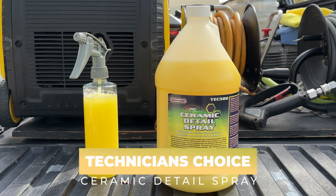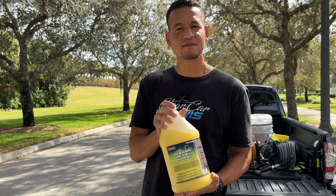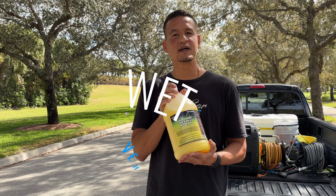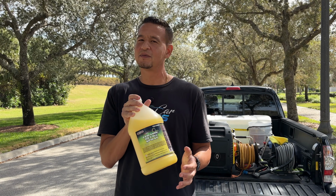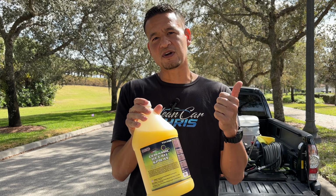Do you guys need quick and easy ceramic protection for your vehicle? One way to do it is to use Technician's Choice Ceramic Detail Spray. This product is the truth. I've been using it more and more in my detailing business. Trust me, guys. Quick and easy application. You can apply it to wet or dry vehicles. All the exterior surfaces will leave a nice gloss, a nice slickness with a bit of protection. You can use it as a standalone product or even as a ceramic booster.